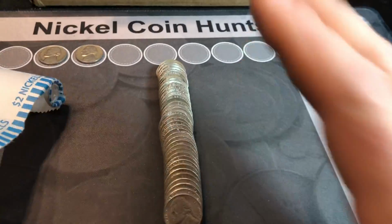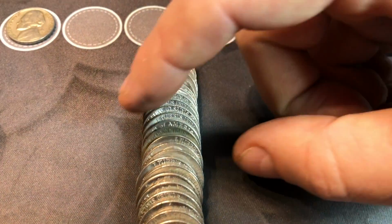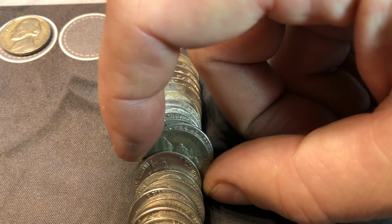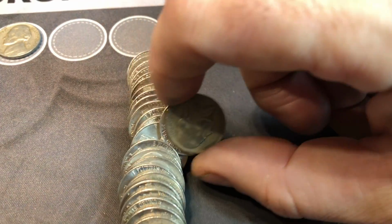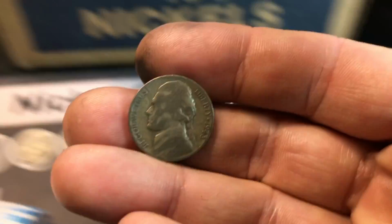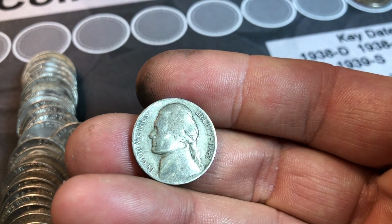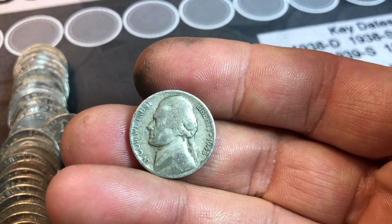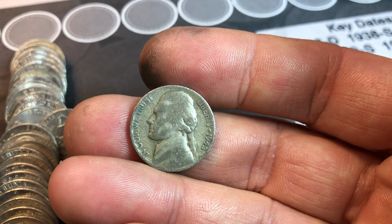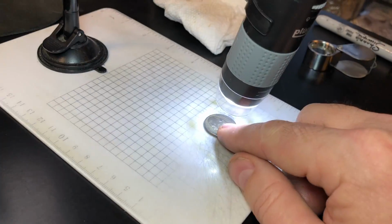Roll number 15, and I thought I saw a silver edge. Put the wrapper to the side, flattened them out, and it's still looking pretty silver to me. Let's see if it is. And it's going to be a 1943. For 1943, we have them all but the Denver. Of course, it might be able to upgrade. I don't know. It doesn't look that great. But let's see if it has a Denver mint mark. And it doesn't. 43P. We have that one already, but I'll take another Silver War nickel.